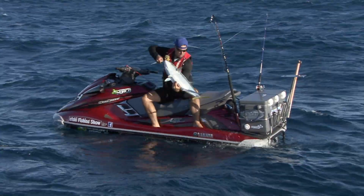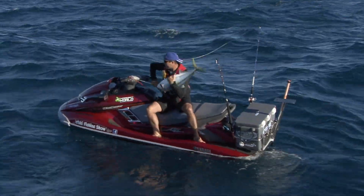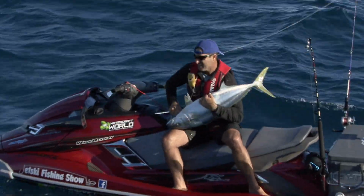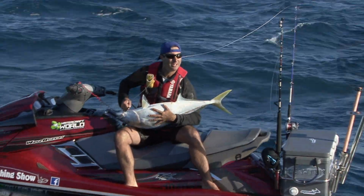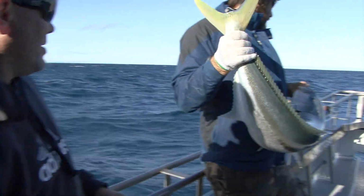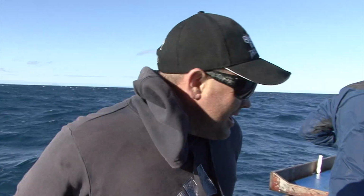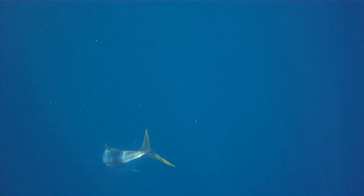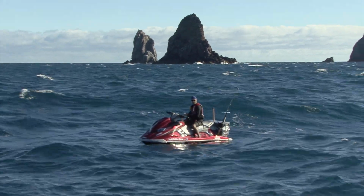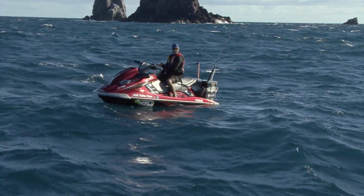Around the 16 kilo mark probably. Not a bad one. 2 hours into it, it's pretty small, but anyway, we'll take it for the first one. Pretty extreme conditions. Still blowing 20 knots.